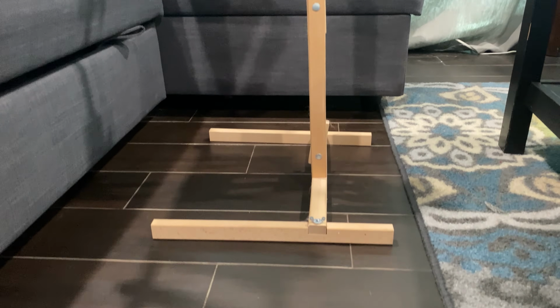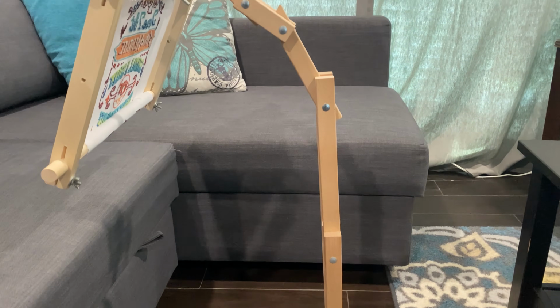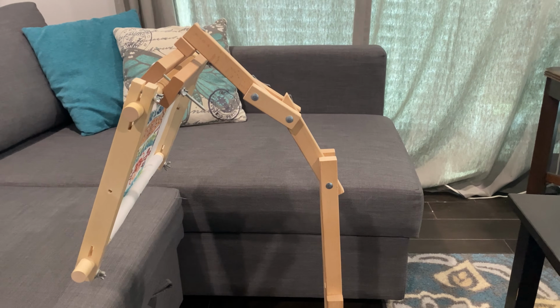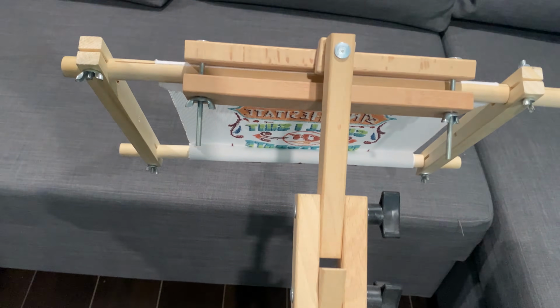Number 6, a floor stand. Floor stands are especially useful for very large projects and for stitchers who might have a hard time hanging on to their embroidery hoop. You can find inexpensive floor stands online or even at your local craft store.